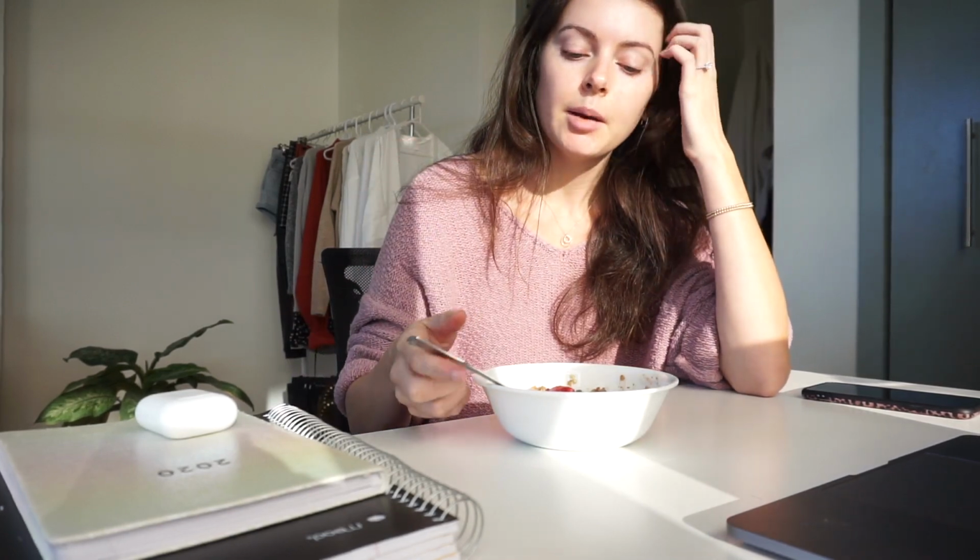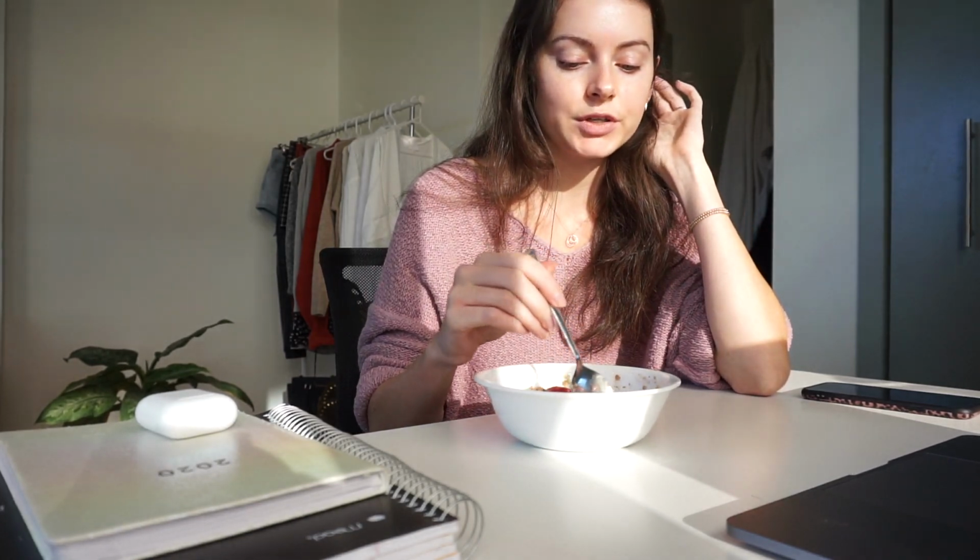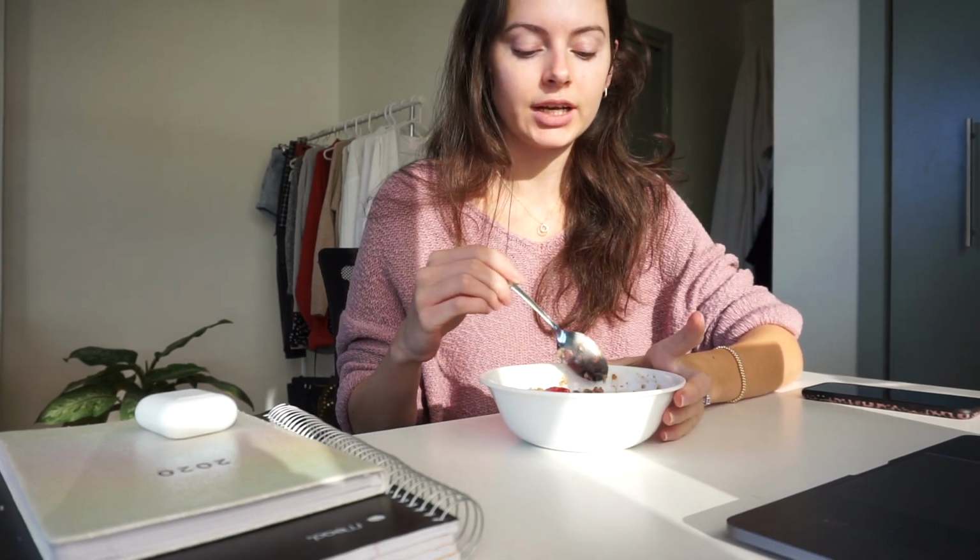So normally with my oatmeal, I would just do regular oatmeal and then put berries in it, maybe a bit of honey. But today I decided to add the chocolate protein powder because Justin had that yesterday, and it honestly smelled really good and kind of chocolatey.